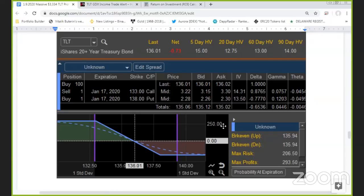Now, this does give us that same opportunity to get assigned, generate a profit on the bullish part of this trade, and then be long our put option into next week. So we'll see if members get lucky again 2 weeks in a row. Otherwise, we do just fine as long as TLT travels lower. Now, our maximum return or approximate maximum return is approached as we get below the call option we've sold. So that's the 133 call.